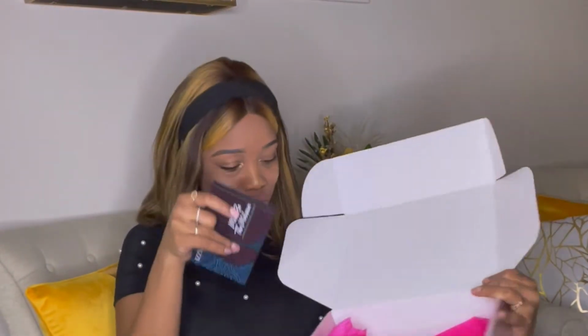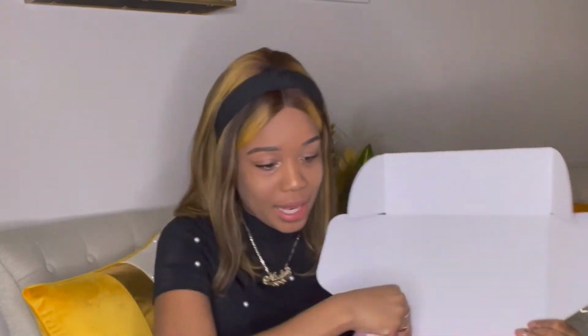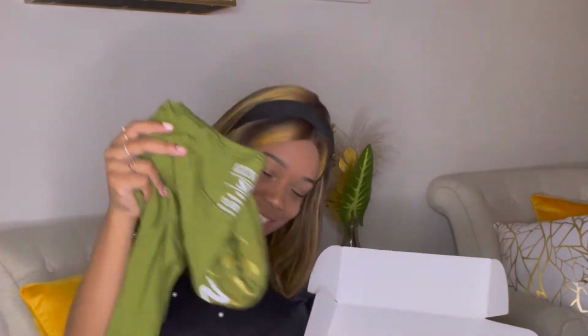You get a little tissue paper and everything. So I got a little lip palette, the eyeshadow pencils, the chocolate eye masks, the tribal press on nails, and I got the t-shirt. So 5 products in this box. I like the box so far. It's really nice. I told myself I'm gonna definitely try out a few of them.